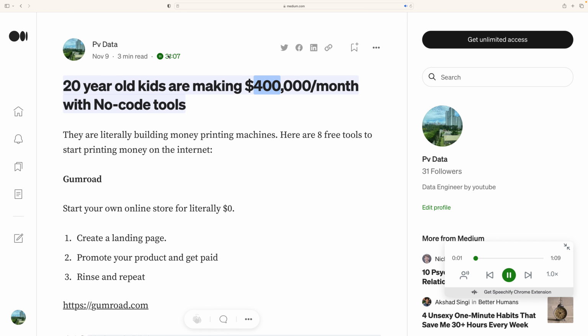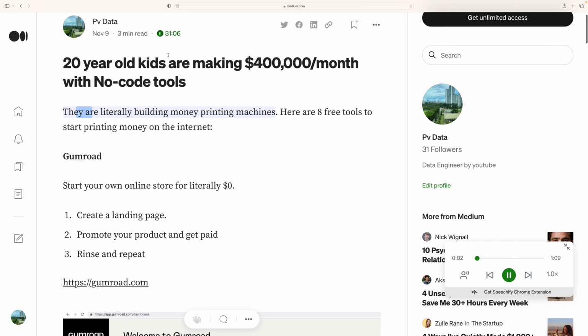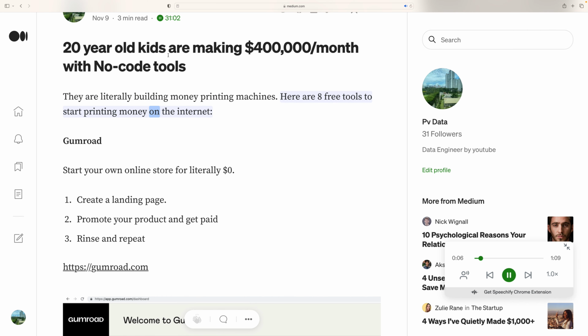Making $400,000 per month with no-code tools. They are literally building money printing machines. Here are 8 free tools to start printing money on the internet.